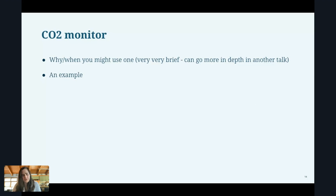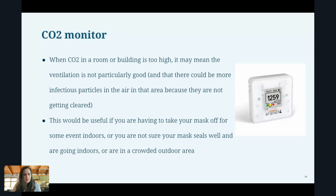I'm briefly going to touch on CO2 monitors and why you might use one, and give an example of one. If you guys are interested, I can go into more depth on CO2 monitors in a separate talk, but I'll just do a brief run through now. People exhale a lot of CO2. If you have a monitor that detects how much CO2 is in a room or building, and you notice it's going up really high, it may mean that the ventilation in that room or building is not good enough to keep up with the number of people in the room.